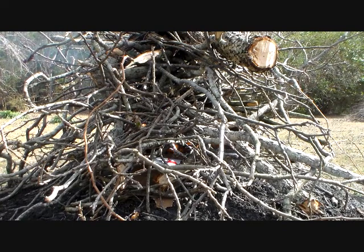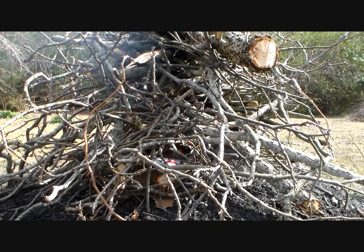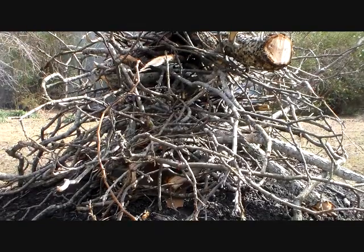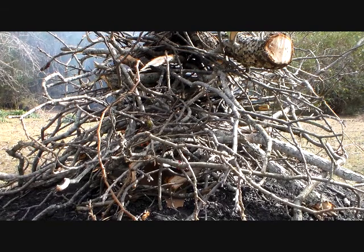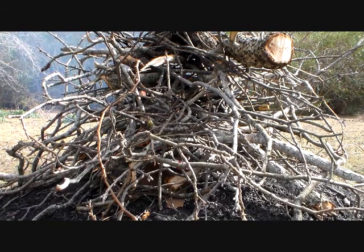Actually, the paper had gotten so dampened because it was on this wet ground that it really didn't want to catch, but now at least we've got it started. Now the wood is starting to ignite, and you can hear crackles. Now that is steam being given off by this wet wood. There is some dry wood in there, but comparatively little.